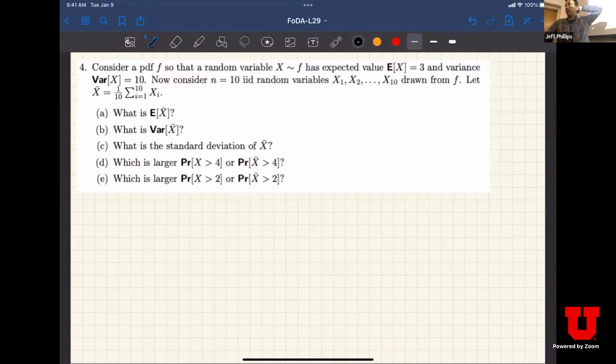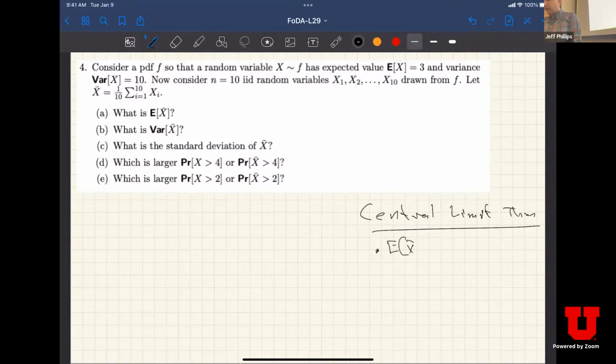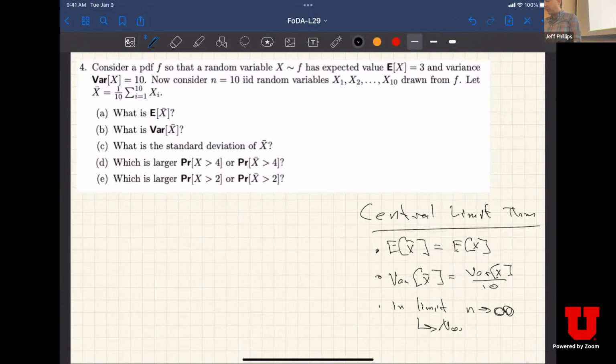What is this question about? What is the main topic from here? Some theorem. So the central limit theorem, yeah. We want to identify that this is the central limit theorem. This is the setup of it. And what it tells us is that the expected value of x bar is the same as the expected value of x. The variance of x bar is equal to the variance of x divided by 10, and in the limit as n goes to infinity, this approaches some sort of normal distribution.